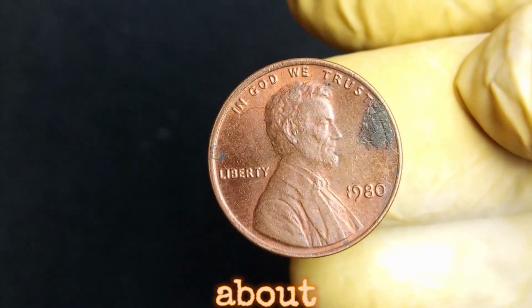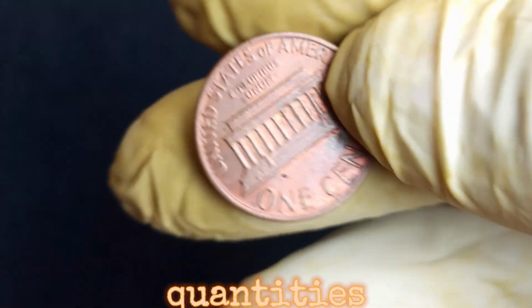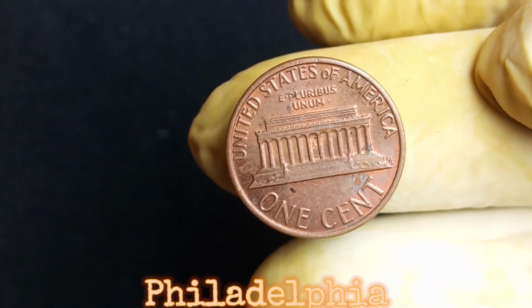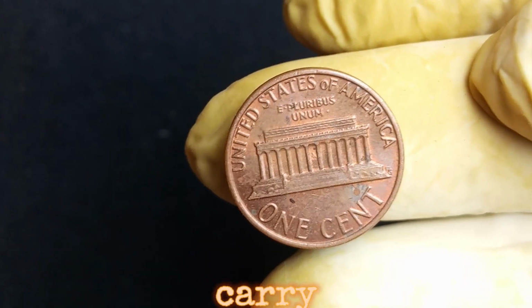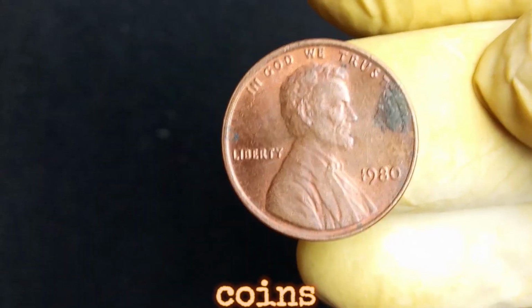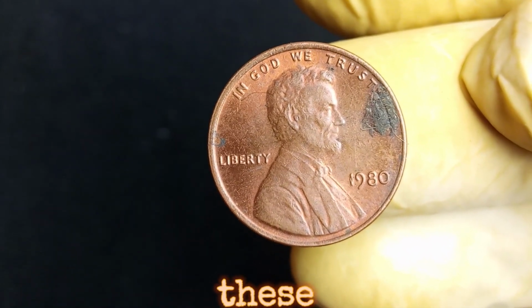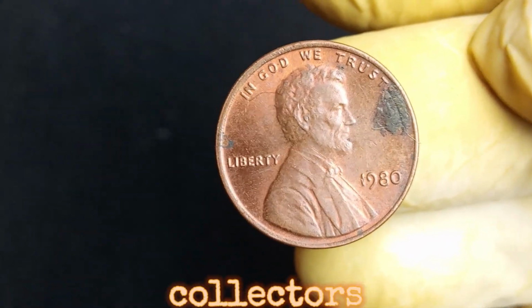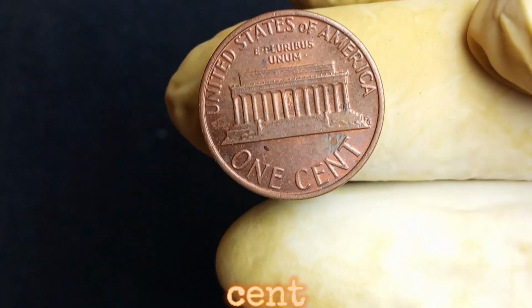Now, let's talk about the production of the 1980 penny. It was struck in large quantities at two major mints, Philadelphia and Denver. Philadelphia pennies from 1980 carry no mint mark, while those from Denver carry the letter D below the date. Together, billions of these coins were made. At first glance, it might make you think these coins are common and not valuable, but that's not the whole story. Why do collectors today still pay high prices for a coin like the 1980 Lincoln cent?